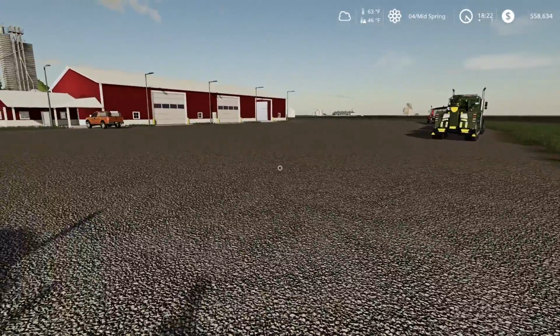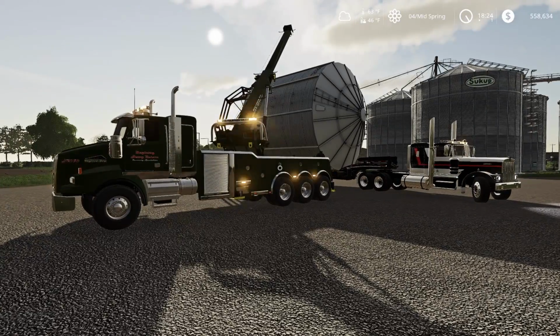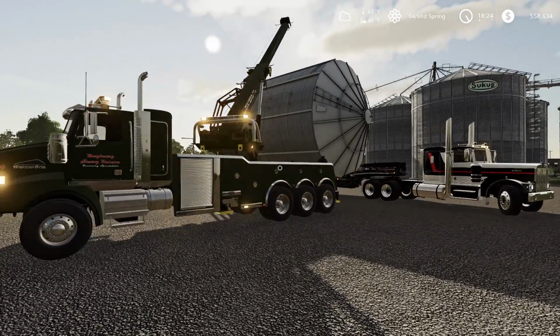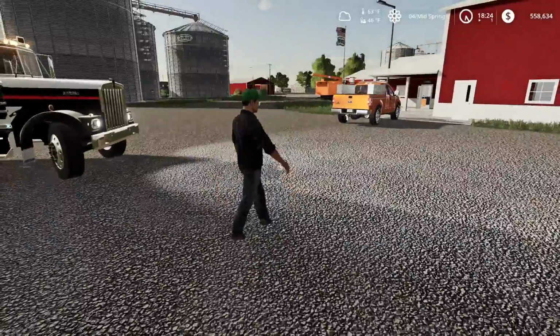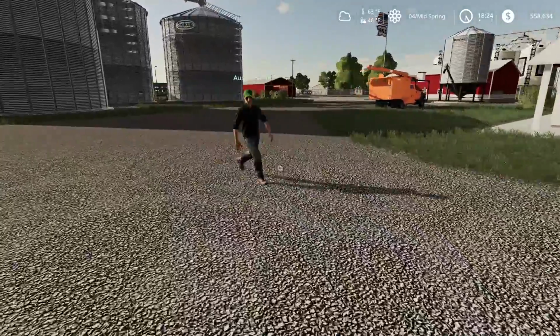Where'd they drop it off at? I don't even know. Oh man, we got it loaded up, bud. Yeah, that was a bit of a hassle. But we got it on the trailer. I believe the power company's here to lift the lines for us to get across there. Yep. So we should be all good.